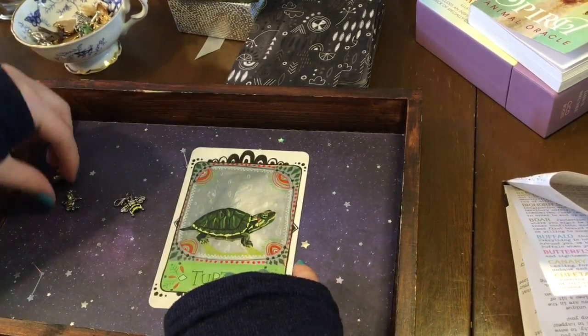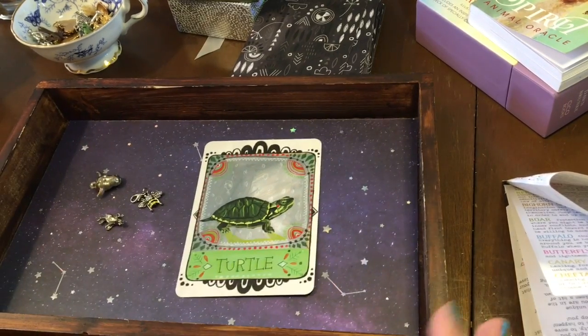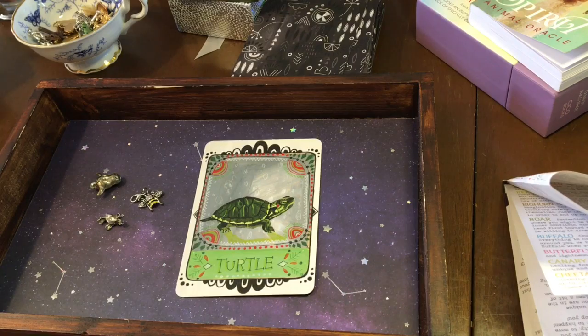Okay, so you have, okay, very nice here. I'm already picking up on a message here. So with the turtle, obviously I think of almost like slow and steady wins the race. So it seems to me the card here is really wanting you to focus on taking some time to slow down. Okay, don't rush yourself.